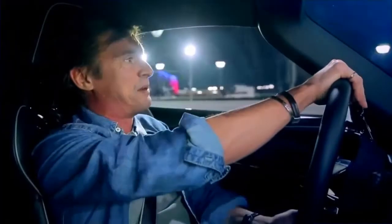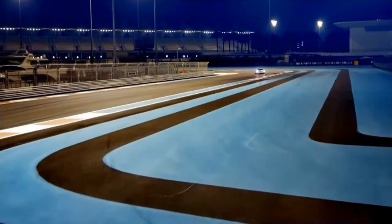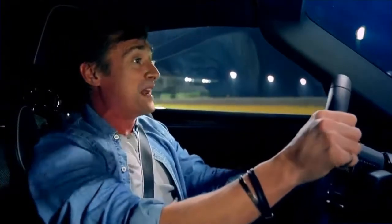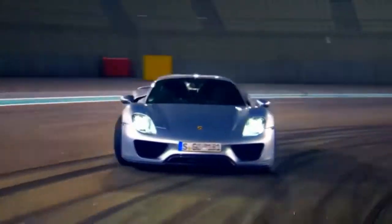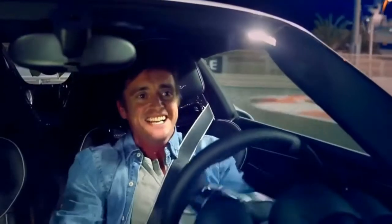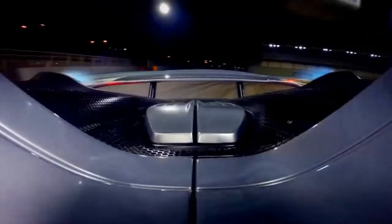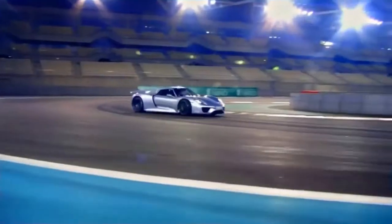I think in essence, yes, the P1 is more proper fighter pilot, seat of the pants stuff. This is altogether more civilized, but that does not mean it's boring, because it just isn't. The back end breaks away like a rear-wheel drive car. What a thing!